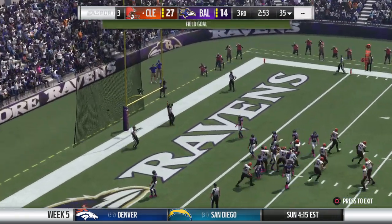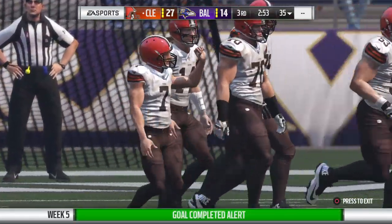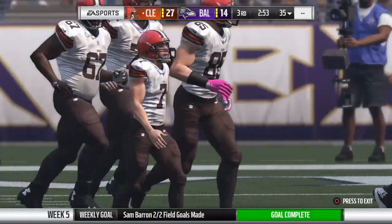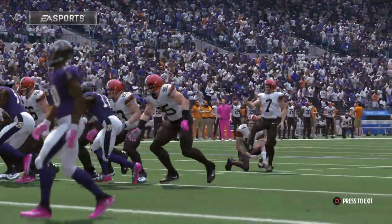And his kick is indeed good. And that will stretch the lead up to 13. And Charles, they get the field goal. Took him a dozen plays, though. Work with me on this one. You know what I'm about to say, right?